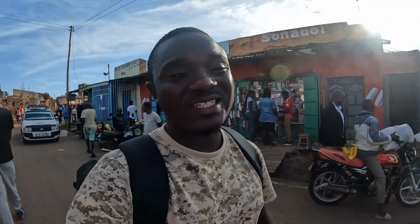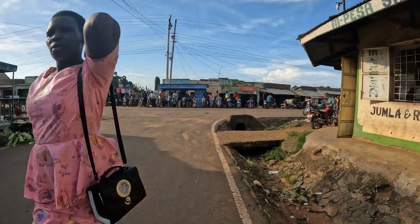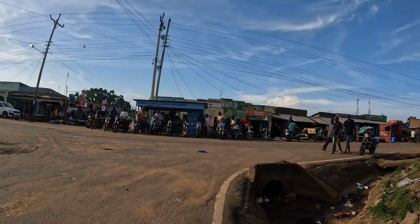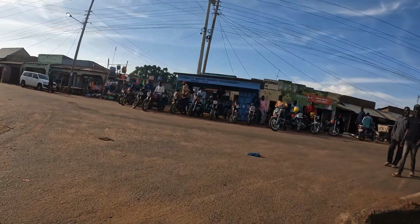There are so many boda sheds. Clearly tells you there are so many motorcycles in this town. Every youth wants to be a boda rider, possibly.